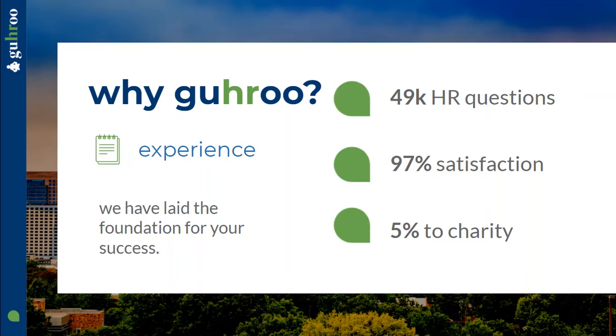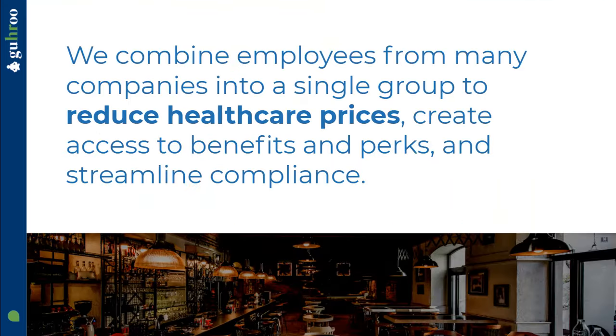So we've laid the foundation for your success, and we've got the experience and the proven roadmap to help you to execute your benefits, payroll, and HR strategy. So what do we actually do? We combine employees from many companies into a single group to reduce healthcare prices, create access to benefits and perks, and streamline compliance.